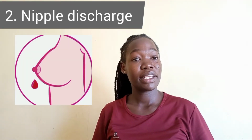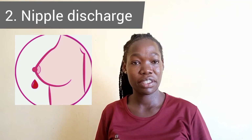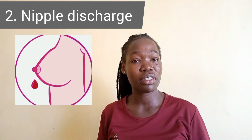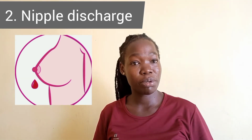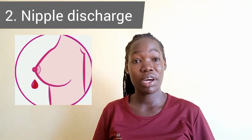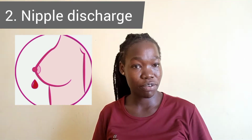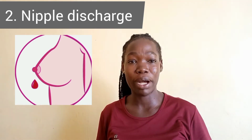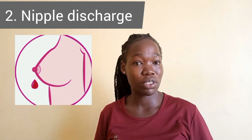The second one is nipple discharge. During pregnancy and breastfeeding, the nipple discharge can be either colostrum or even breast milk. But again, if you notice that you are not breastfeeding nor pregnant and you are experiencing nipple discharge, the discharge can be anything apart from breast milk. It can be blood, pus. Kindly go and seek medical attention, because this is not a good sign.